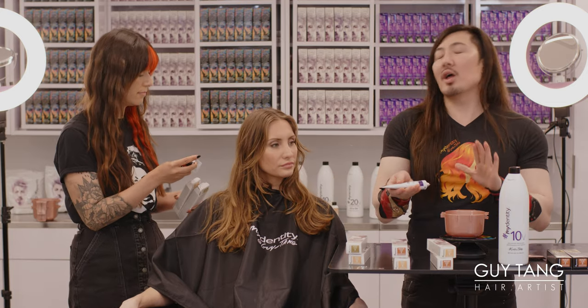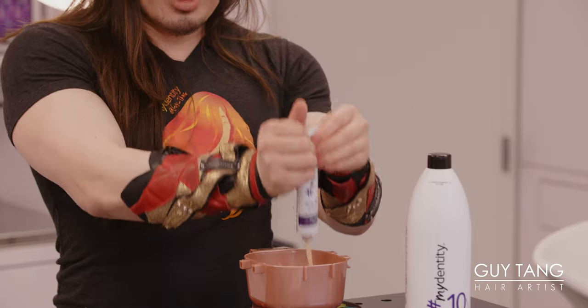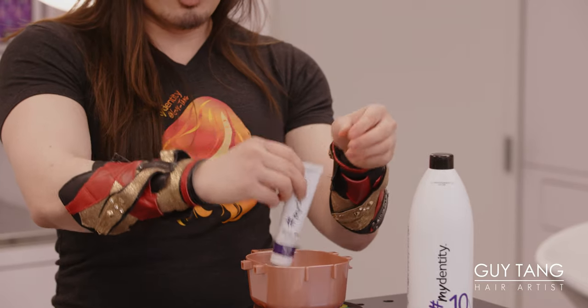So we're gonna introduce the Twilight Dream 7. Twilight Dream 7 has a brown gold base to it with a little copper. Even though it has copper in it, it's not full on copper like Midnight Flame. Midnight Flame is full concentration of copper red. This one is more of a brown base with a subtle hint of warm gold. So we're gonna squeeze about 5 grams just to create that shadow root so that it won't glow right at the scalp.